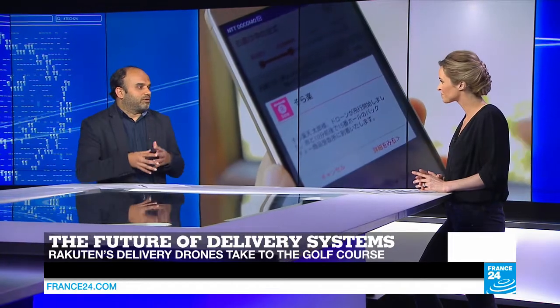That's right. The Japanese e-commerce giant Rakuten has pioneered the use of drone delivery services. In fact, it recently launched its own drone delivery service in Chiba, in Japan, in which it's able to deliver food and drinks on a golf course. So a user basically uses a special app using which he can order these things, and he can also enter the coordinates so the drone knows where the person is located on the golf course.